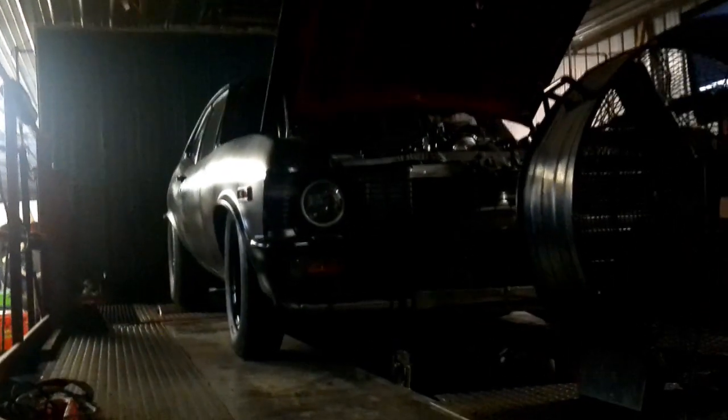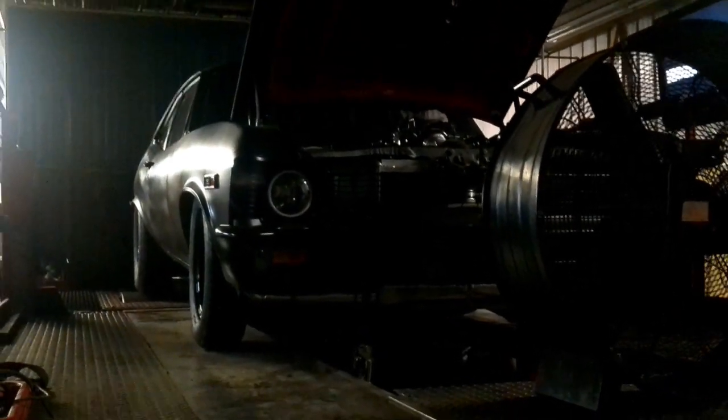Looks like another Sinister Nova. It is. Yeah, it's a nice car. The only thing I'm not sure on is how grudgy he is going to be. So we'll see. But yeah, pretty nice car. This was previously a nitrous car.